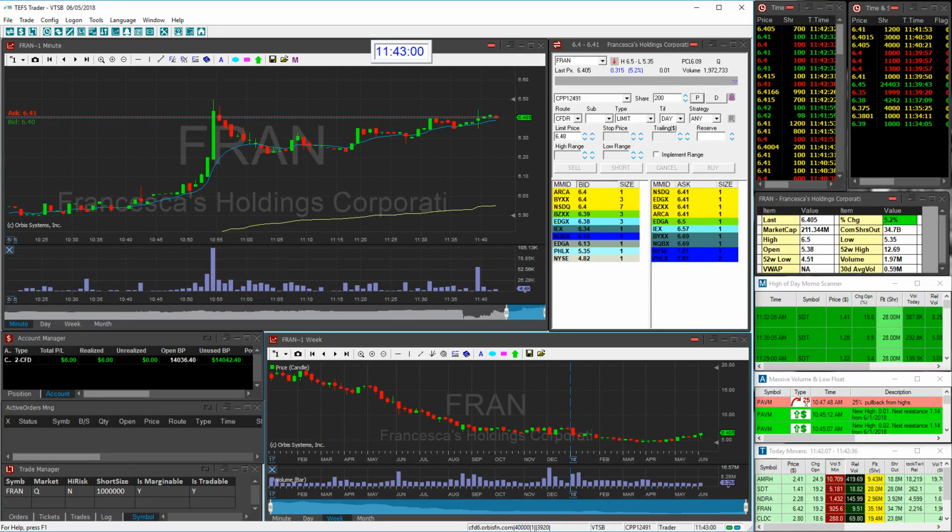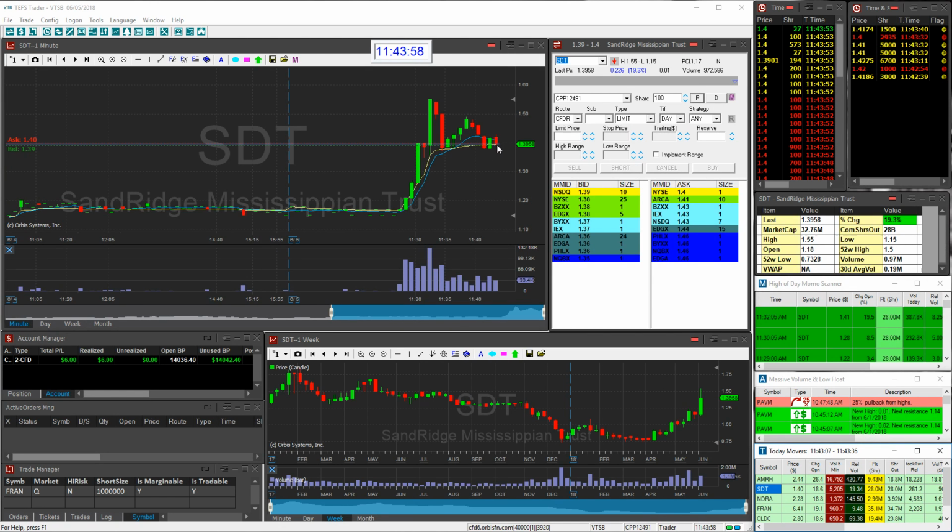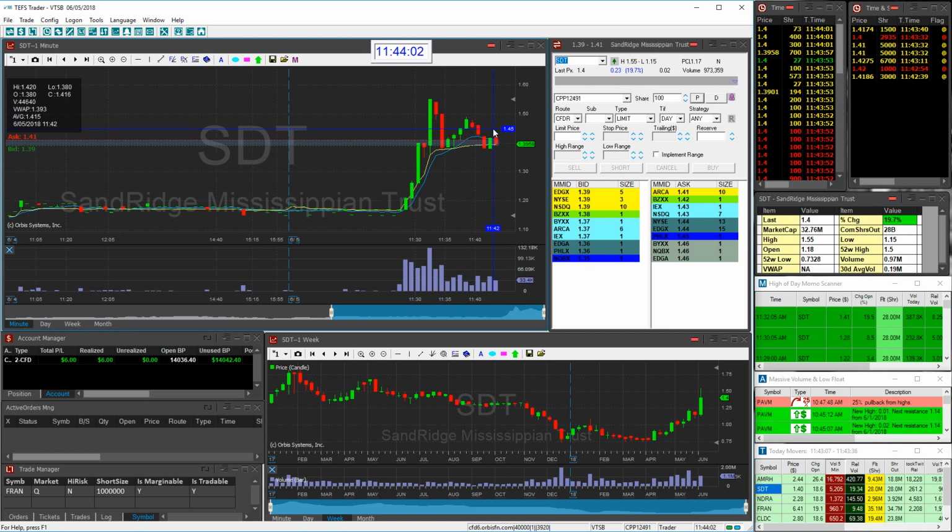Seeing SNES there, shake off that resistance there at 160. Looks like it might get above here and make a little run there to $2. Looking at this SDT here. Up 1, down 1, up 2, down 2, up 3, down 3. Swing up one more time. Failing somewhere in this area.